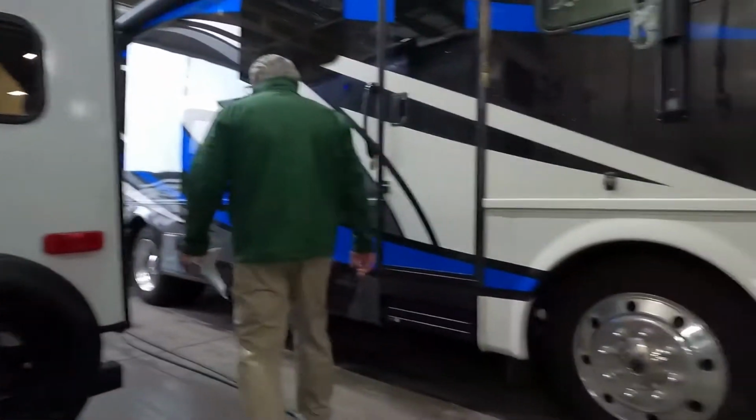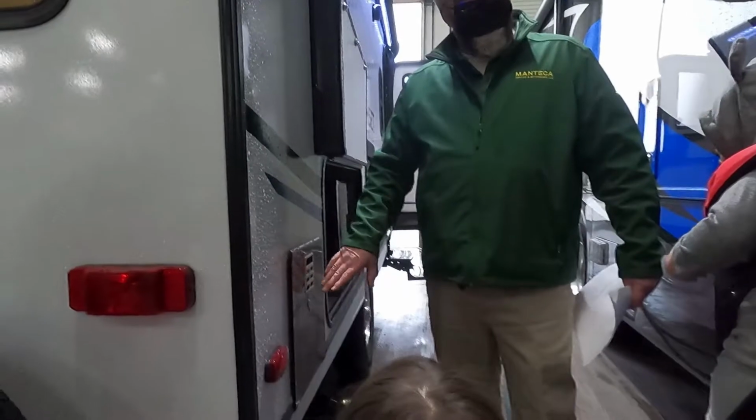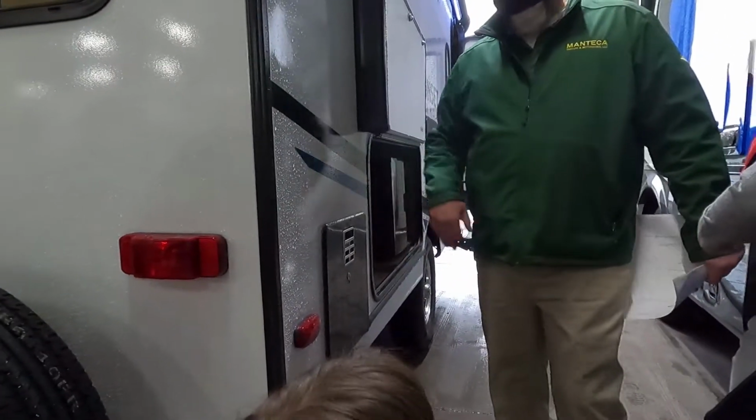Okay, so the hot water heater is here. This is the big thing: learning that this is going to get hot, because this is the exhaust. So if kids run around playing hide and seek, that kind of stuff, just want to pay attention.